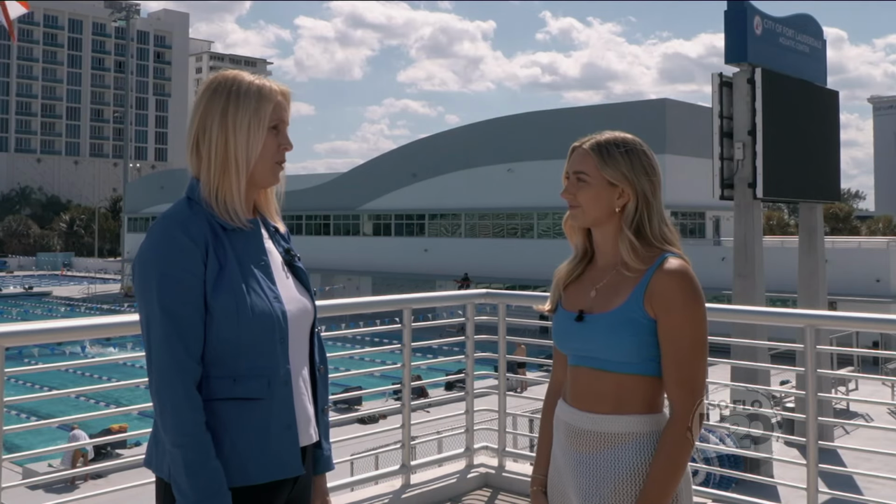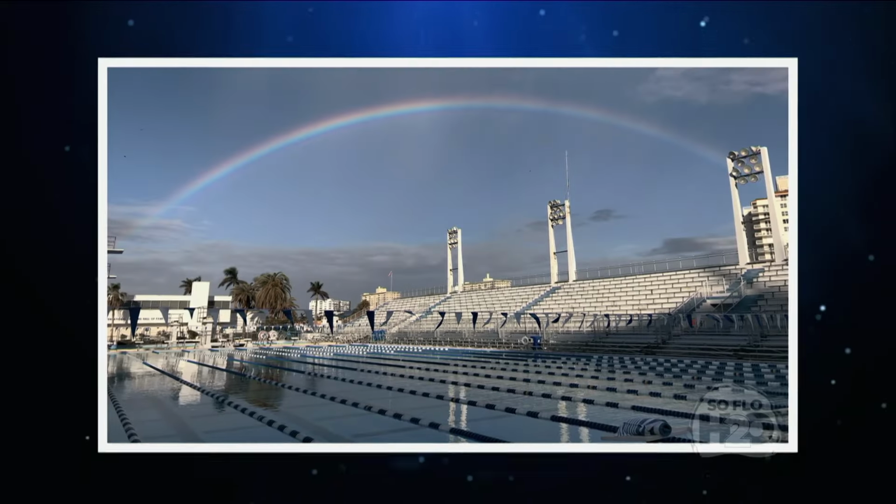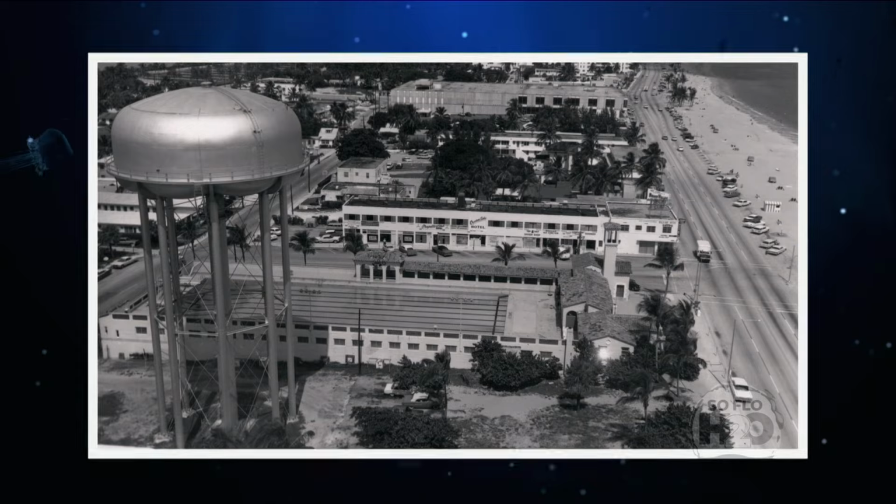Thanks for letting us come out and kind of see what you guys have to offer. We're glad you're here. Thank you for coming. We have a long history of swimming and just really excited for all of the new developments and the renovations that we've had. And the history of swimming and diving runs deep here in Fort Lauderdale.